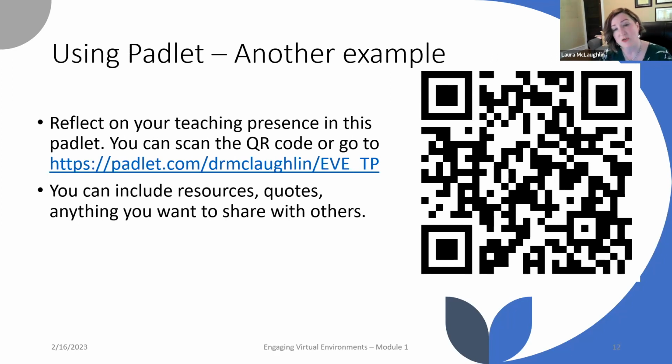Okay, so you don't have to respond on this Padlet. I just wanted to show you, if you haven't used Padlet, how simple it is to use as another way to engage our students and build teacher presence. I also put the link in there, or you could scan the QR code.